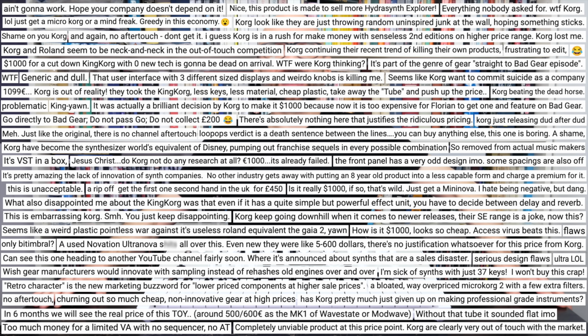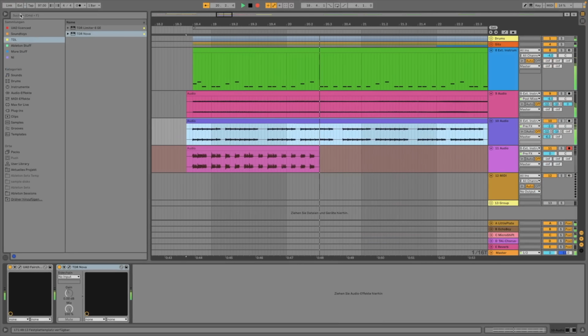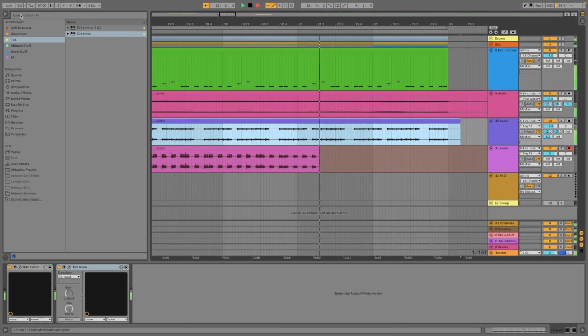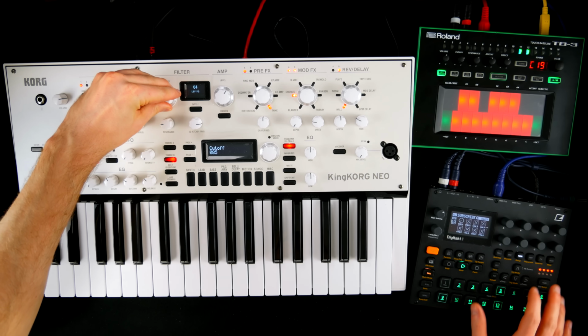Is it Korg's last-ditch effort to stay afloat or part of a secret plan that we, the consumers, are unable to understand yet? You have already heard the synth in today's intro tune. That's a bit vanilla sounding, but it gets the job done. I wanna know if there is some character hidden in between the presets.